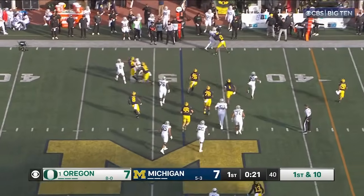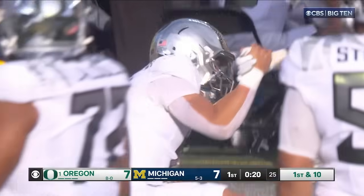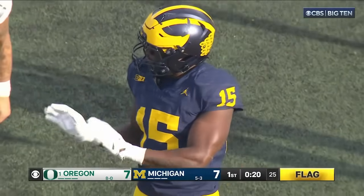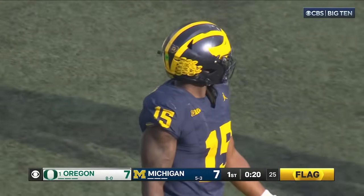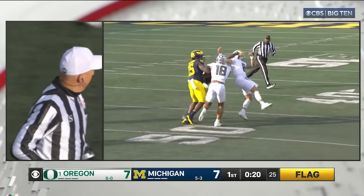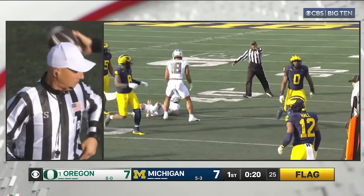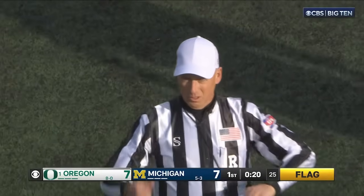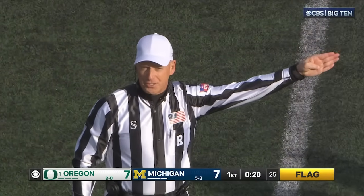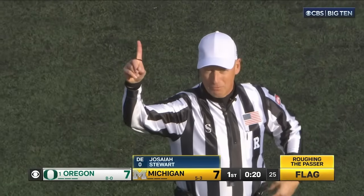Gabriel this time wanted to throw in the flat. Now he's just going to throw it away. Going to get 15 yards. Roughing it. Hit late? Yep. Josiah Stewart, I think, hit him late. Got him in the head. Yeah. Yep. Got him in the helmet. And there comes the flag. And here's the call. Personal foul. Roughing the passer. Defense number 0 with a high hit to the quarterback. 15-yard penalty. 1st down.